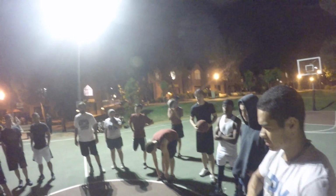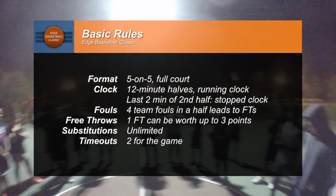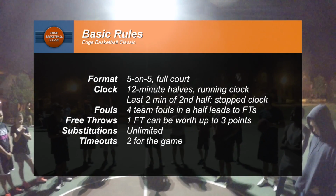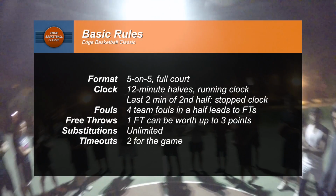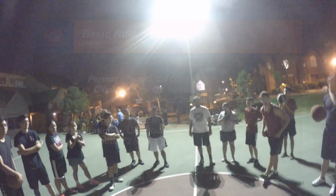As you know, the rules are the same. 12 minutes, 5-on-5 full court. In the first half, it's a running clock. In the second half, the last 2 minutes is a stop clock. Each team gets 4 fouls. On the 4th foul, it's the double bonus. Remember, when you shoot a free throw, it is 1 point worth the number of points it would have been worth in a regular game.